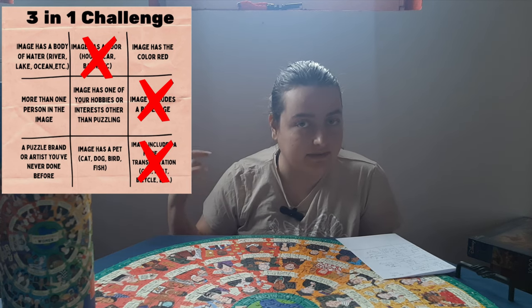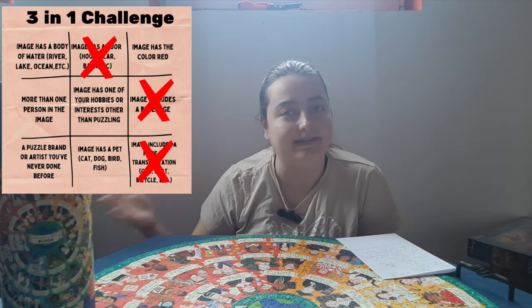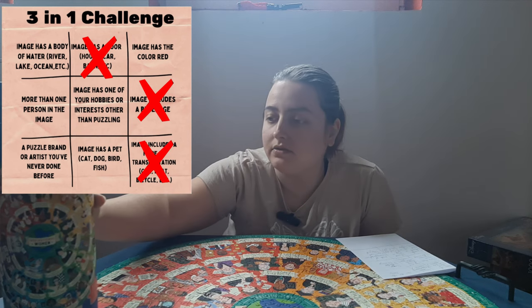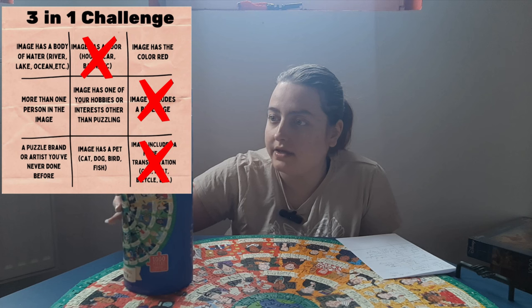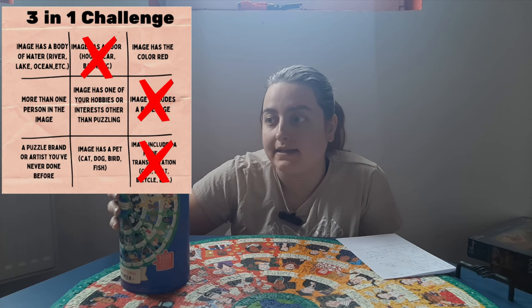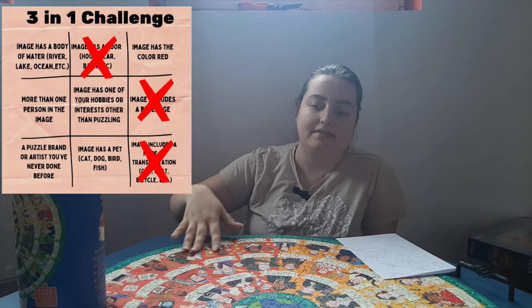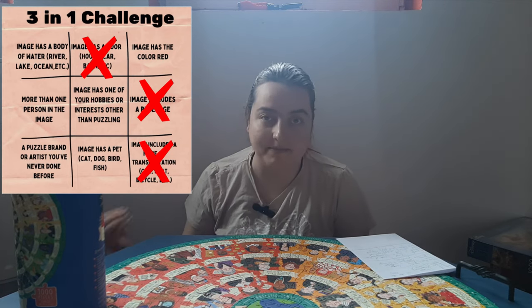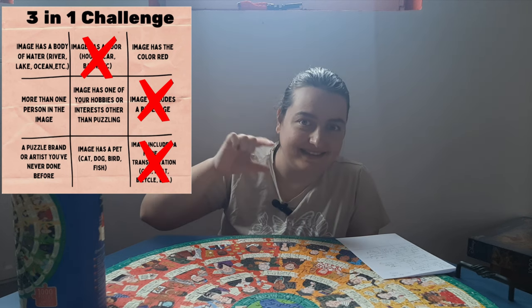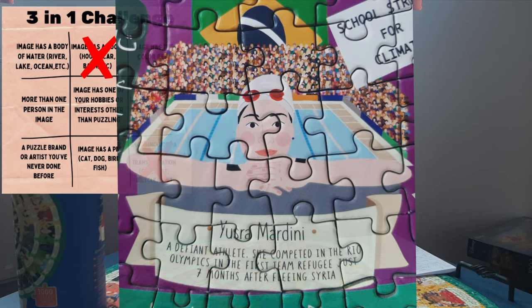Okay, now let's go vertically from the puzzle brand. More than one person in a mini image. Well, we have plenty of people in the image, 54% in spiral icons. So we have a lot of people in this image, and we see them very clearly. They're not tiny little details. And body of water, river, lake, ocean. Well, we don't have a lake, but we have a pool, so I guess that counts.